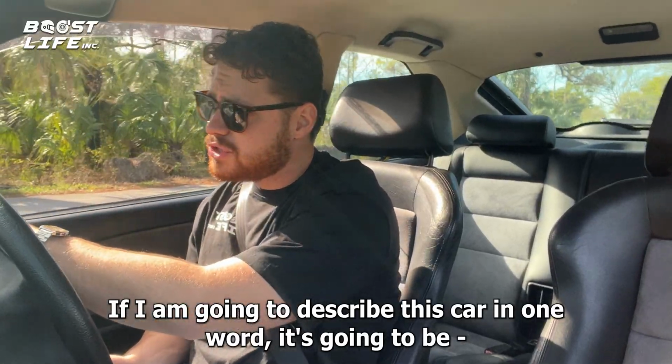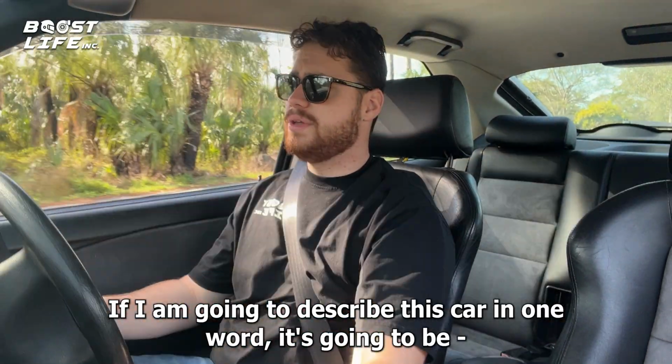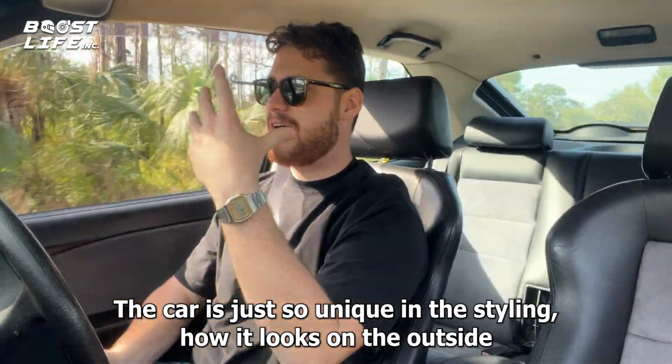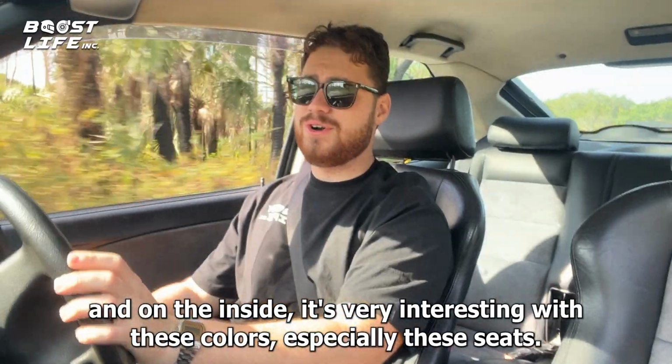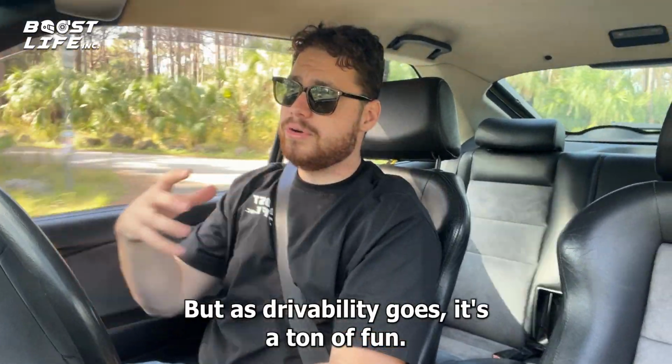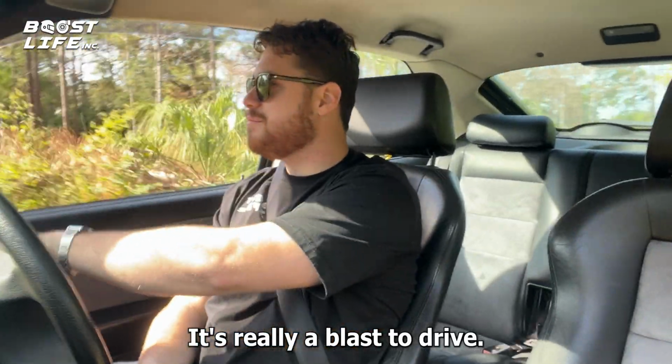If I'm going to describe this car in one word, it's going to be quirky. The car is just so unique in the styling, how it looks on the outside and on the inside. It's very interesting with these colors, especially these seats. But as drivability goes, it's a ton of fun. It's really a blast to drive.